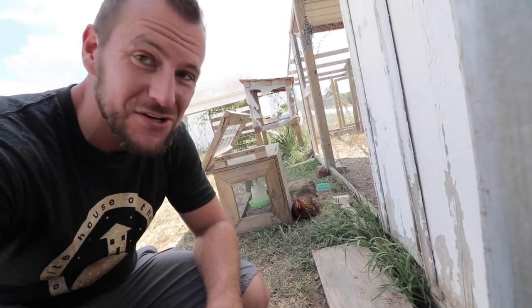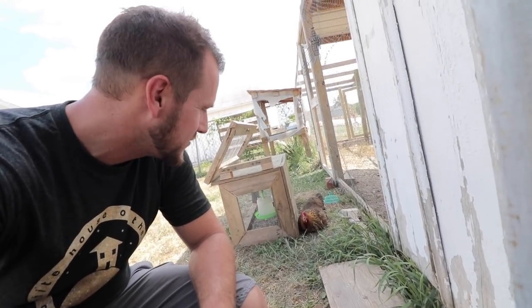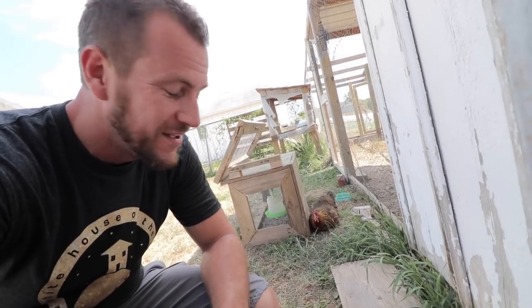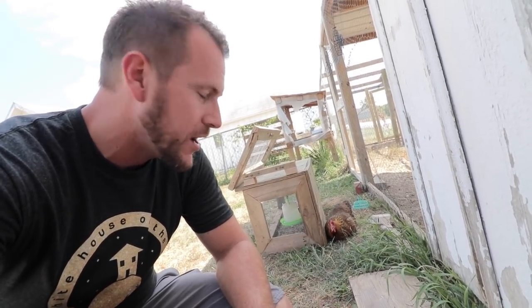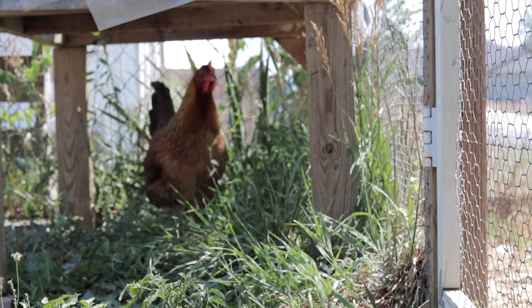Is that not the most annoying sound in the world that this chicken is making right now? That is bananas. We had to pull her out of the coop because we keep thinking Uriah, our youngest boy, is crying or something out here because we hear this chicken just screaming.